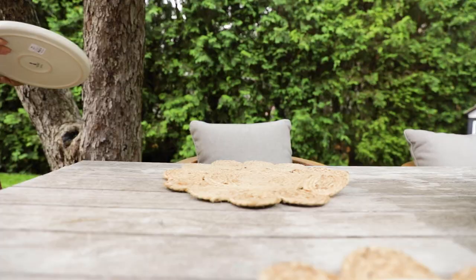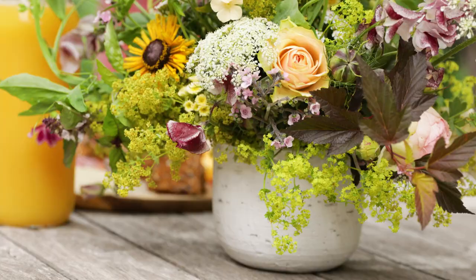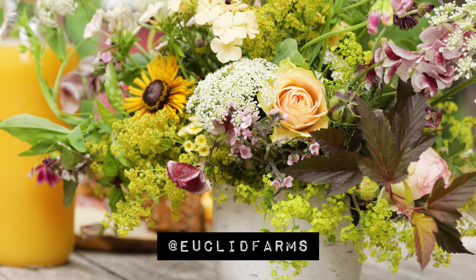This makeover was pretty simple. There wasn't a lot of elements we had to add, but the finishing touches are what's really gonna make it feel festive out here and cozy. So I'm bringing in things that you would find indoors. Things like placemats, these beautiful florals from Euclid Farms, a florist in Toronto. If you guys don't follow her, please do that now. She'll be linked down below.